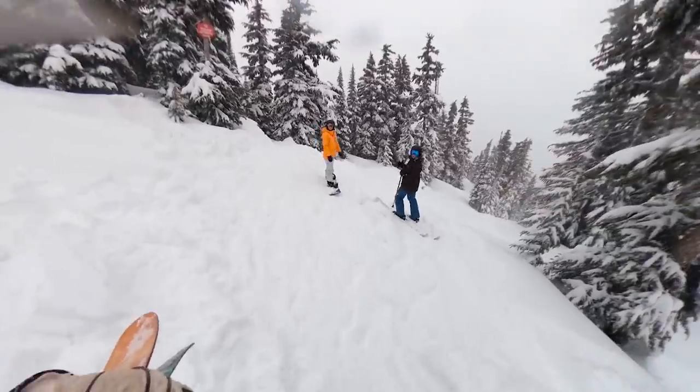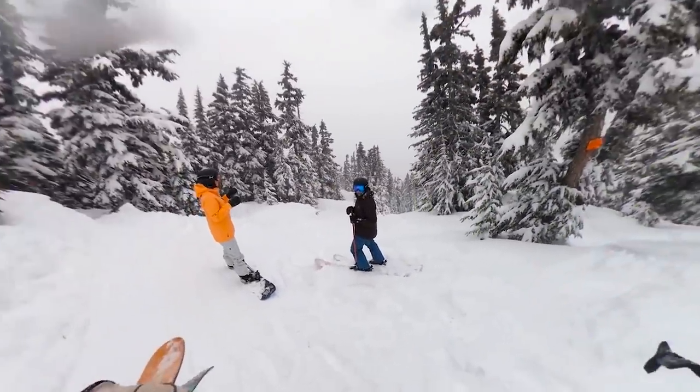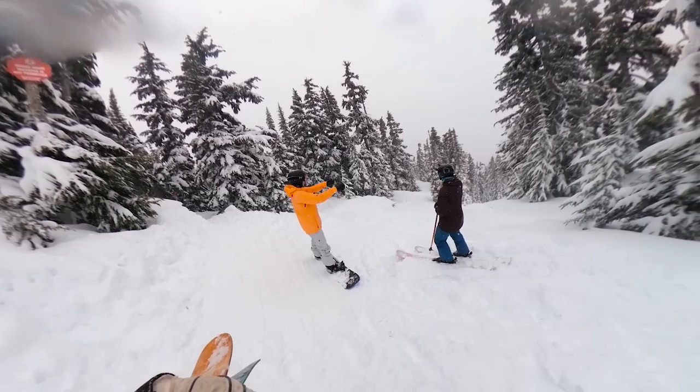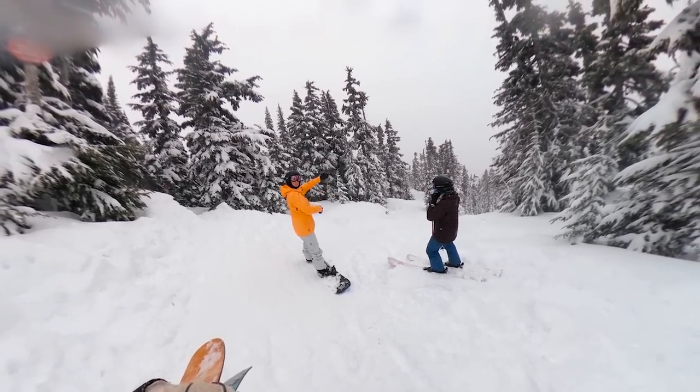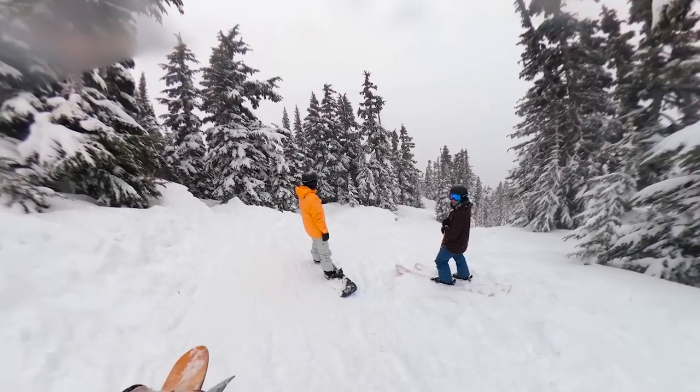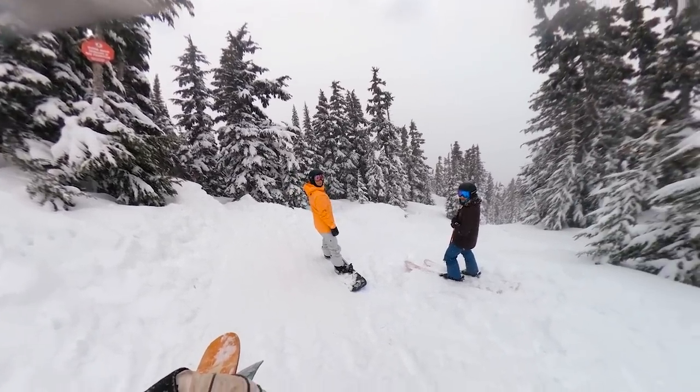Excuse me, are there any cliffs on this fall line or anything you gotta worry about? Yeah, this way there's cliffs, but this way you can make your way around. Okay, so just kind of stay left. Yeah, or if you go further in here too, the next gully down is perfect. Pretty good. Thank you.